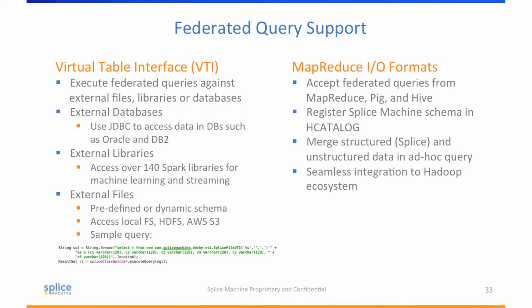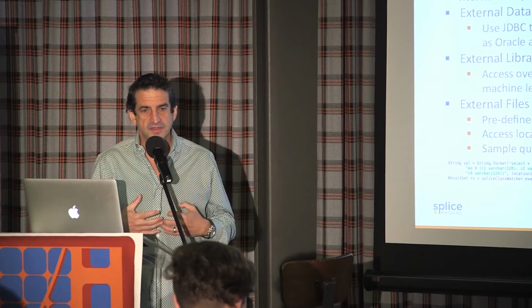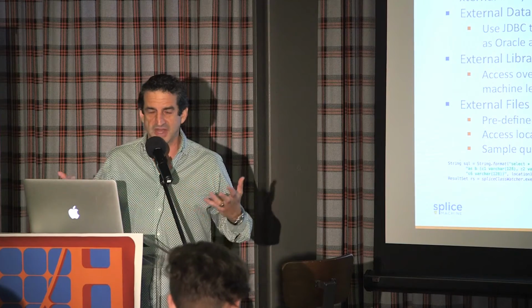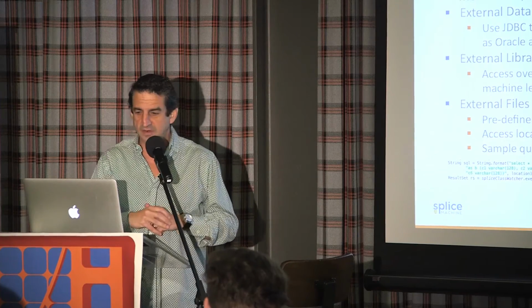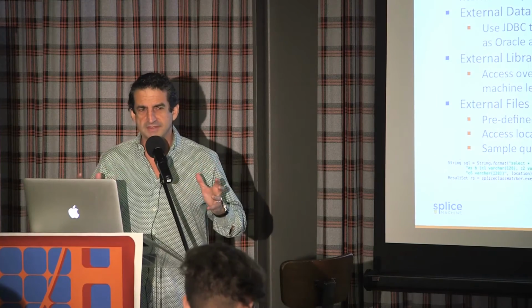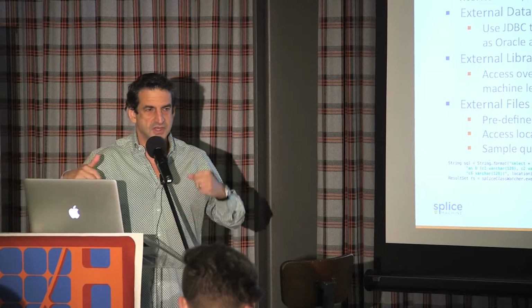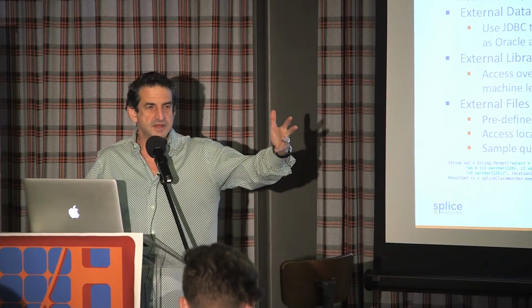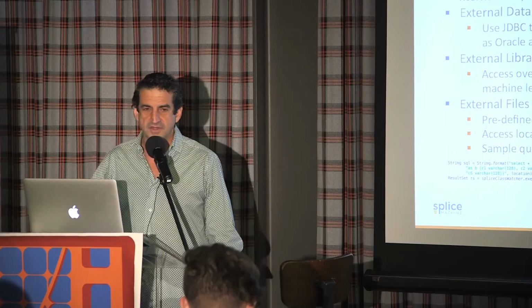Another really nice feature is that in this Spark and Hadoop world, there's lots of stuff going on, and being able to coexist with all of the different libraries and computational engines that are being invented and used is really important. What we've done is create federated query support. What that means is, imagine you wanted to write a query that joined something in Splice Machine against something in another data format out on Hadoop, or maybe even with Oracle. You can do that very declaratively.